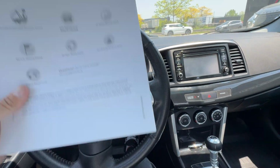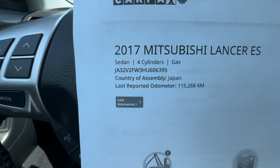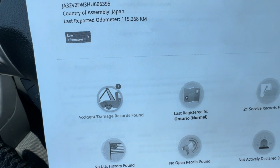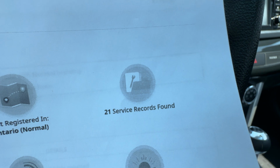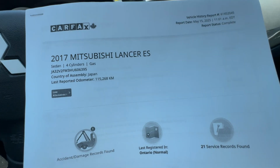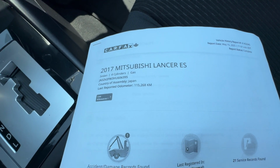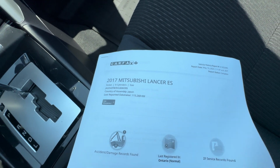Now, last but not least, here is the Carfax for the Lancer. So 2017 Mitsubishi Lancer, low kilometers for sure. So it does say accident or damage records found. Now we're going to look at that in 1 second. 21 service records. This is what you really should be focusing on. The fact that this has 21 service records, I mean, that is as good as gold to have that information handy so you know what's been done to this vehicle. And obviously, with that kind of service records, it's been well taken care of.